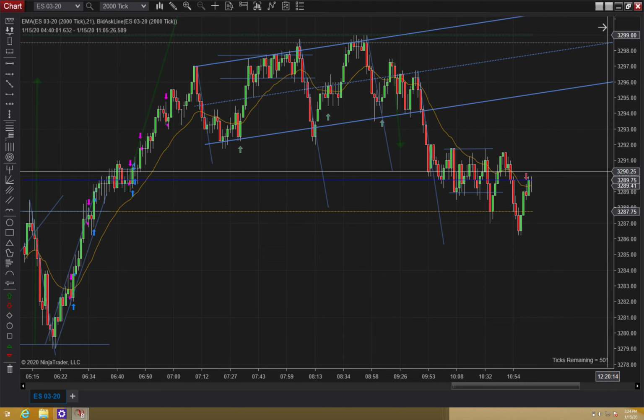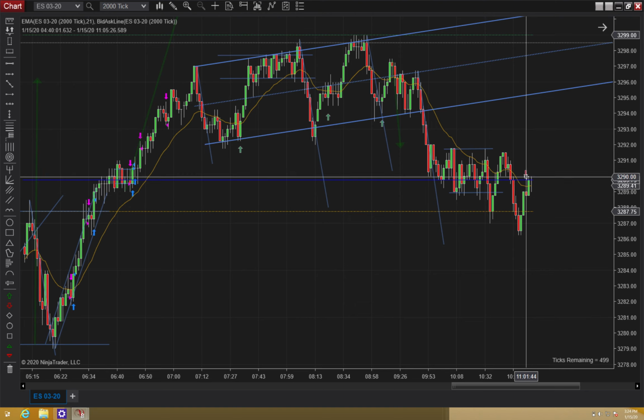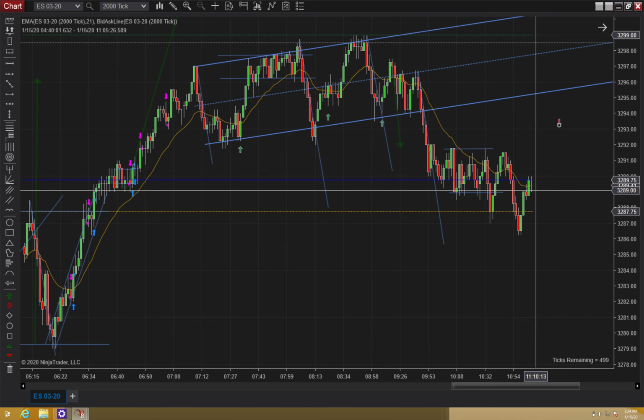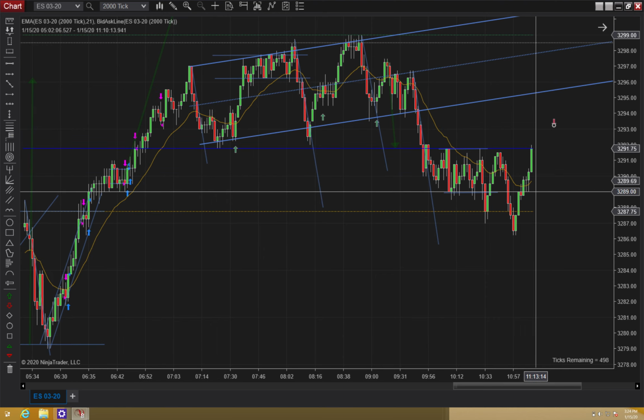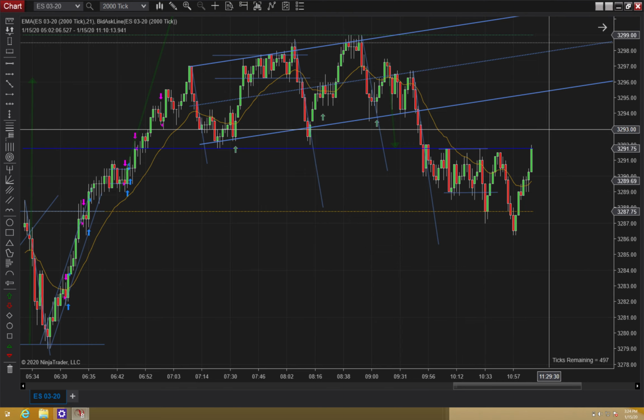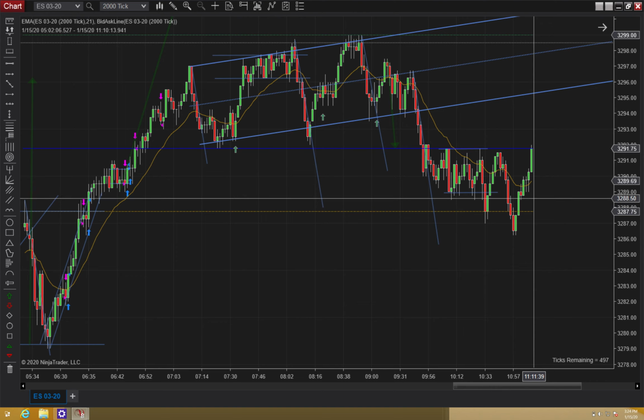Never breaks below, so this trade never triggered. I don't know if it breaks below here, I don't know if I like it anymore. It doesn't break below, and see how it comes all the way to the highs, so that trade is no longer valid.